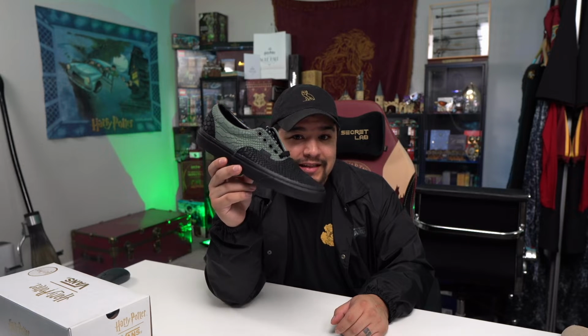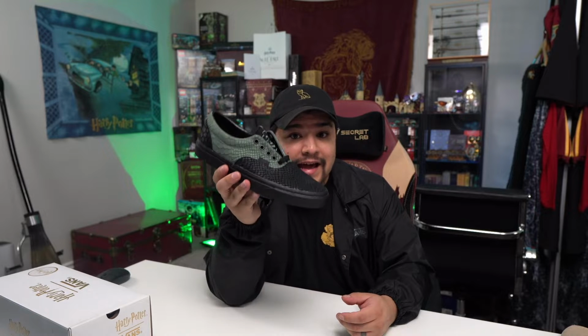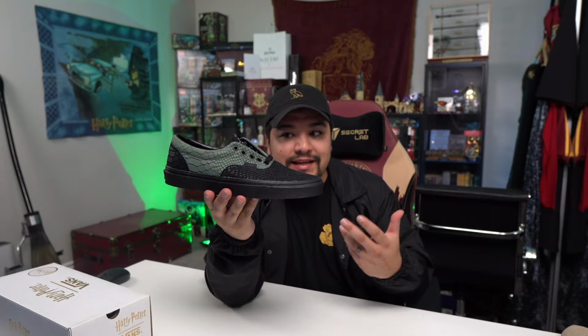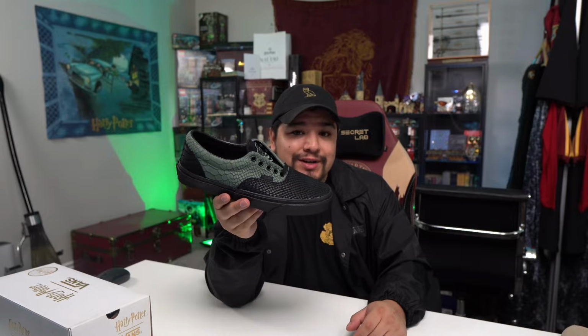I think these ones had a little more attention paid to them than any of the other houses. Checkerboard, we've seen it before. The skate highs, it's just some stripes on the side. But these, I think they took their time and they were like, yo, let's do something really cool. And I think they really blew it out of the water with this one. It's very basic, but at the same time, you know it's Slytherin. Like, you can see it's snake scales. This actually has a little bit of effort put into it, whereas the other two, not so much.